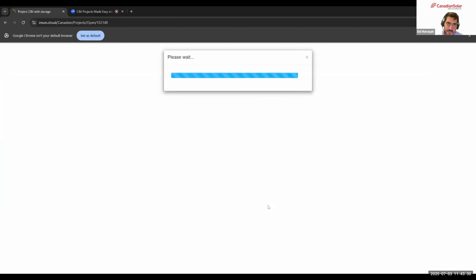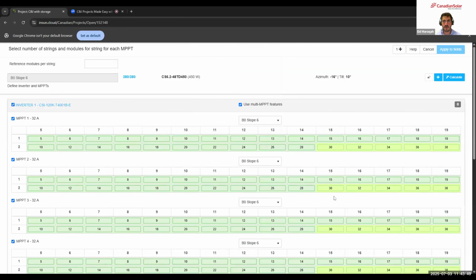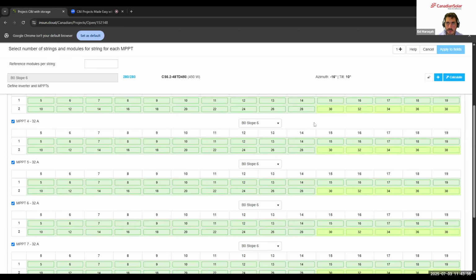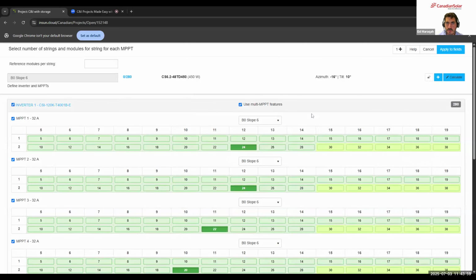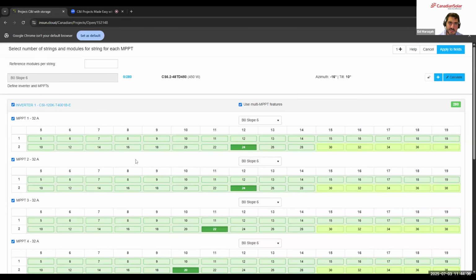So I'll click on calculate. Here it's suggesting 2 inverters, but 2 inverters is too much. If I go with only one inverter, then I have a DC to AC ratio of 1.05. I click on confirm. Since we only have one slope or one orientation, I can tell the software to calculate the number of modules for each MPPT. It does this automatically. Now I have assigned all modules from the 280 that I have on this industrial roof. Sorry, after calculate, you click on apply.